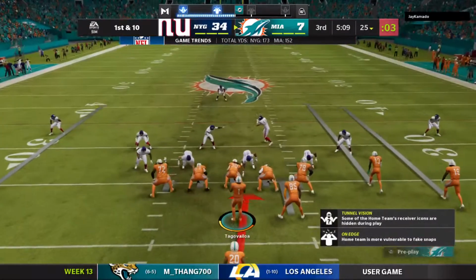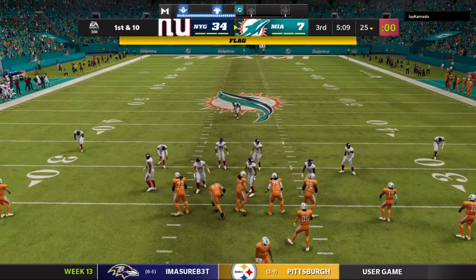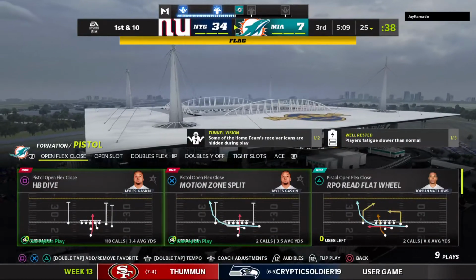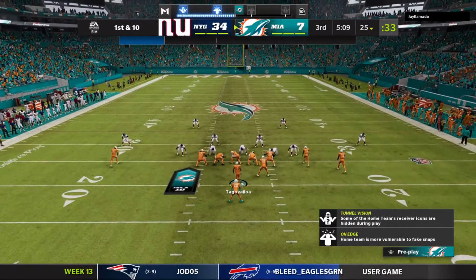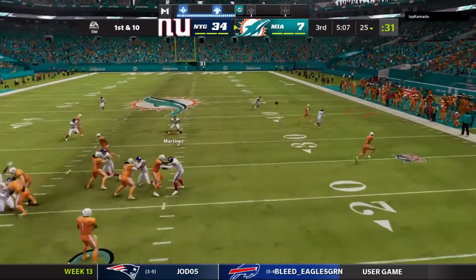The Dolphins at the line ready for their next drive. They are right now just ice cold. I mean, they have struggled big time in this game, and they're getting blown out. How do they adjust? So tough because we always talk about it being a team game, and you need all 11 working well together.